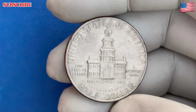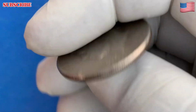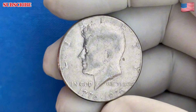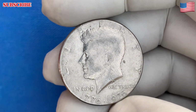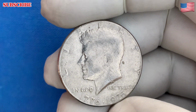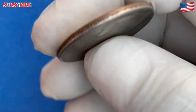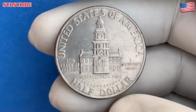When you hold this coin in your hand, you're holding more than metal, you're holding a bridge between centuries, a symbol of freedom, resilience, and remembrance that spans from the birth of a nation to the era of space travel and civil rights. And believe it or not, tucked within the vast sea of these half-dollars lies a treasure so rare that one single coin has fetched an astonishing six-figure price. The 1776 to 1976 Kennedy half-dollar was minted as part of America's bicentennial celebration.